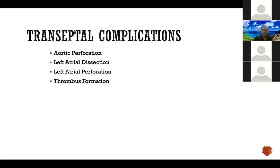Thrombus formation: I think most providers have gone to full anticoagulation before we cross. I certainly have been doing this for years. It can take seconds sometimes for a clot to form, especially in a low stasis, high stasis state. So I have them fully anticoagulated with full dose heparin. I continue to use heparin; I'm not doing these on DOACs. But in any case, you really should make sure that they're anticoagulated before you cross. And if you do it safely, it really shouldn't be an issue.